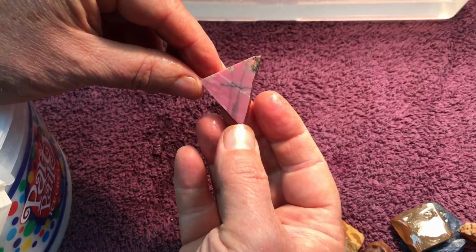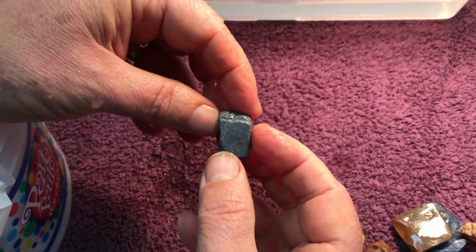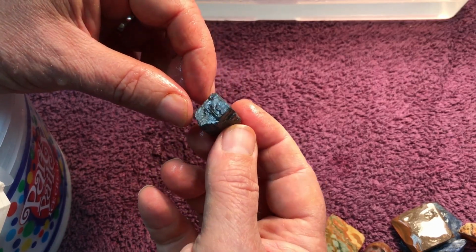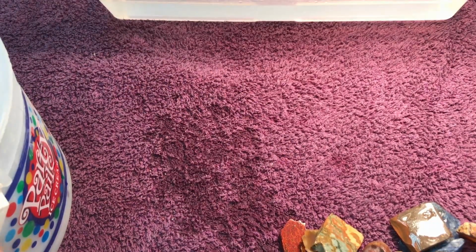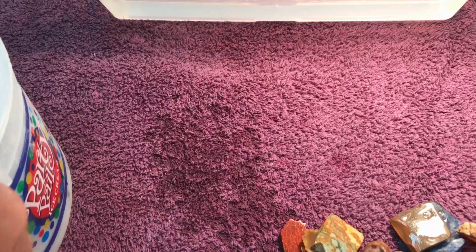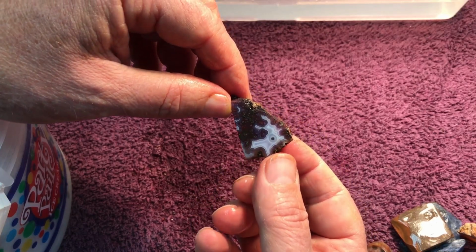Rhodonite. I believe this is a piece of lead or galena, whatever you want to call it. Pretty sure I won't be cutting that into a cabochon. Another piece of sodalite. This is probably Luna agate.